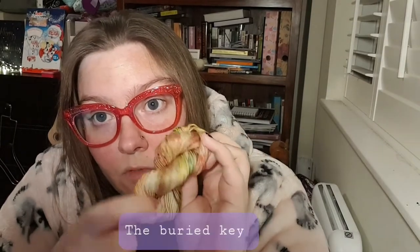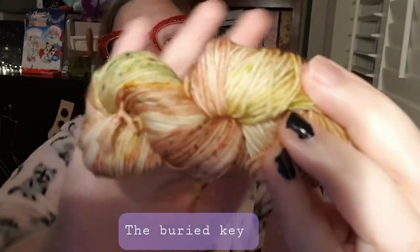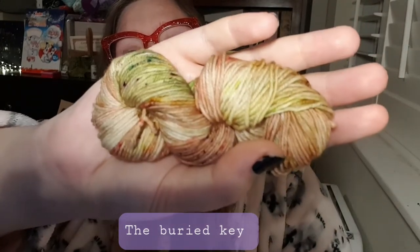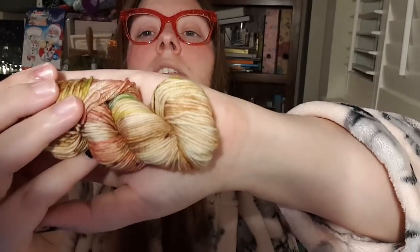Okay, let's see, where shall we start? The first one is from Nora George. You know the drill by now. I'll put the name of the colour below. It's a little bit Christmassy.